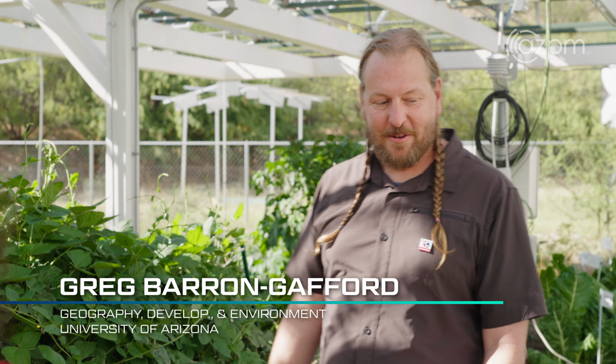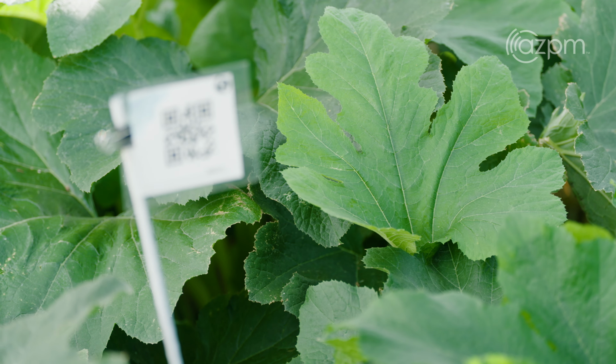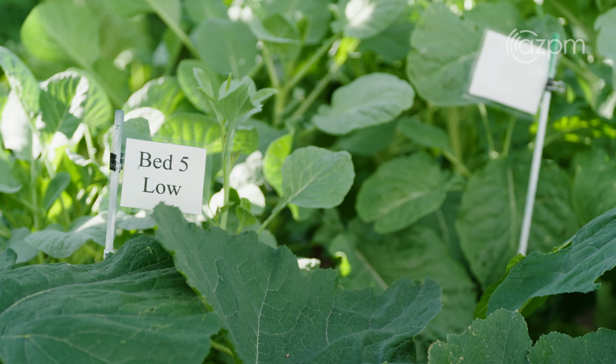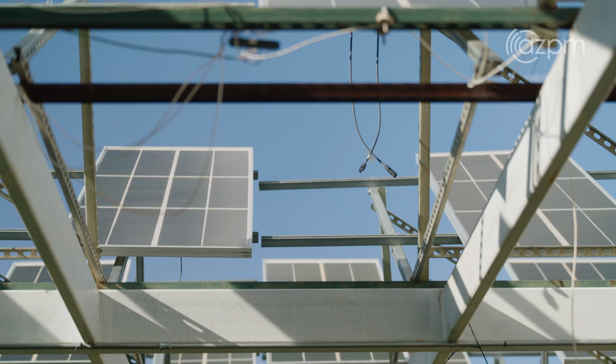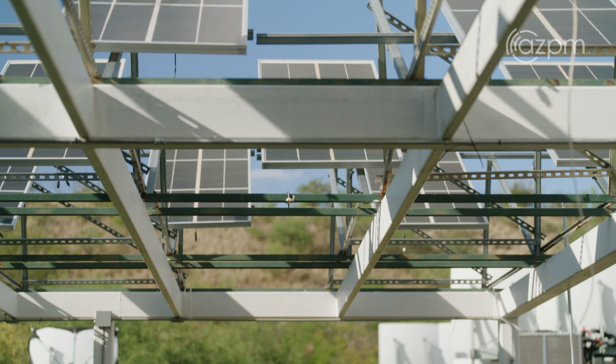Okay. And for example, check out these plants. Can you tell that this plant is getting twice as much water as the ones in those rows there? No, they look exactly the same. That's right. And that's part of the thing with this agrivoltaics, is how we can actually cut out half the water and not impact production at all because of the agrivoltaics overhead. That feels like it's cheating. It is cheating a little bit.